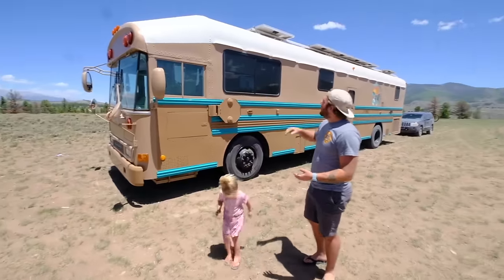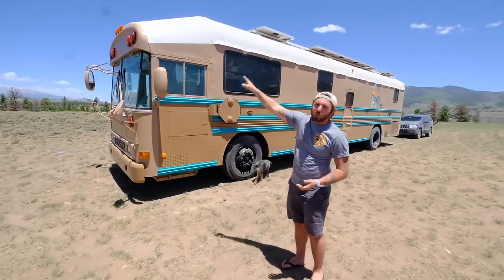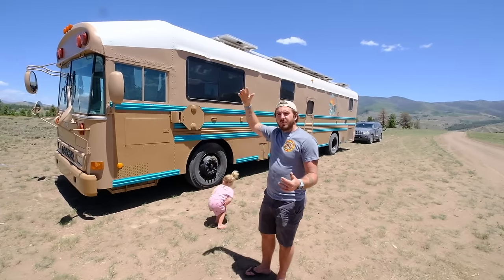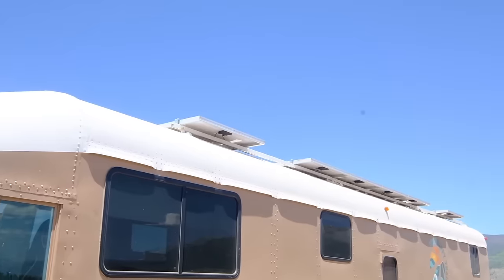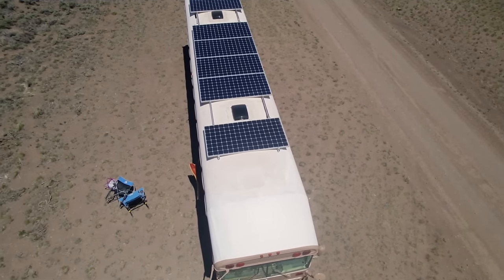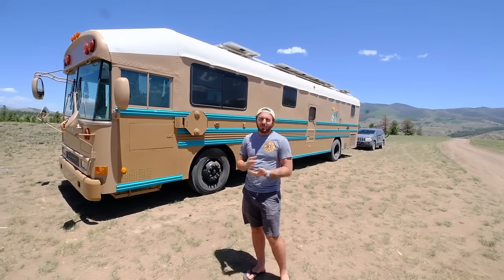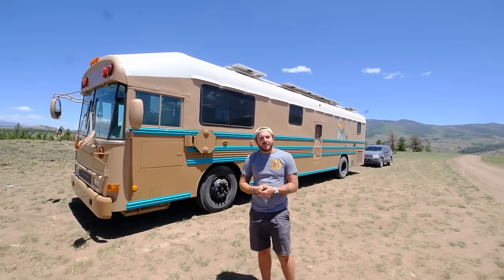And on the top of the bus here, you can see the transition of the roof raise. That was the original height on the front, and then you can see where it raises up. We raised it 15 inches, so it's a pretty decent sized roof raise, but not too big. We didn't want to go massive, just enough, you know, it was perfect. And we have all of our solar panels up top. We have six 435 watt panels, giving us a total of 2800 watts of solar. And they're super powerful. They really do well. And I mounted them with unistruts with a clamping system.